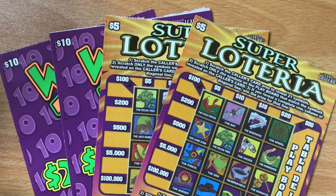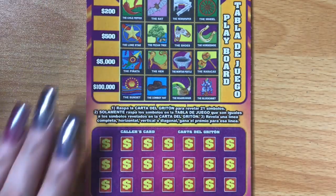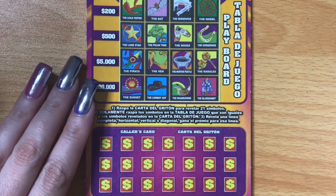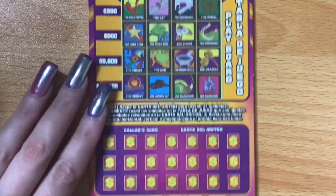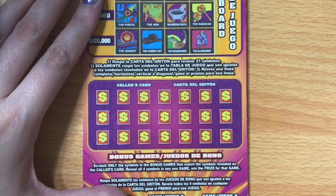At the time that I'm recording this video, I think I'm 0-4. So this will be the fifth and sixth ticket I play, and I haven't won on them at all. So fingers crossed, and then Super Loteria, because you guys already know I love my Loteria tickets. We had a $20 win not too long ago, but other than that, we haven't had much luck on it. So maybe today we'll get lucky. I have tickets 64 and 65 of the Loteria, and tickets 21 and 22 of the Wild 10s. Once again, our break-even point is $30. Anything more than that, and we profit.